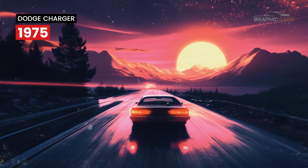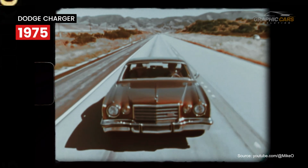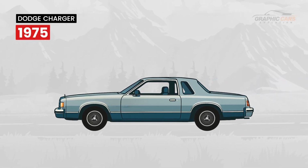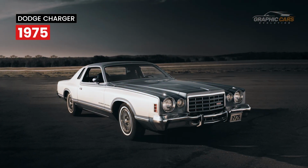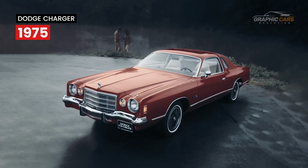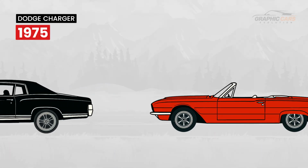By the mid-1970s, the American muscle car landscape was changing fast. The Dodge Charger, once a symbol of raw power, had to adapt. In 1975, the fourth-generation Charger debuted, and it was a different kind of machine. Instead of sticking to its hardcore muscle car roots, the Charger shifted towards the personal luxury coupe market, now going head-to-head with the Chevrolet Monte Carlo and Ford Thunderbird.